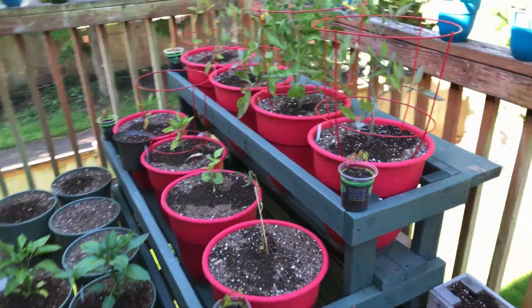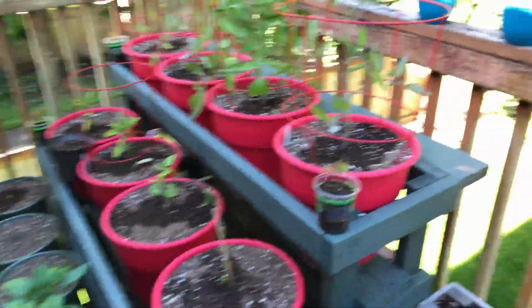So, anyhow, the weather's been beautiful. We've had some rain. The grass is growing like crazy, and not my garden. So let's take a look at a few of the things. So there's kind of the overall garden.